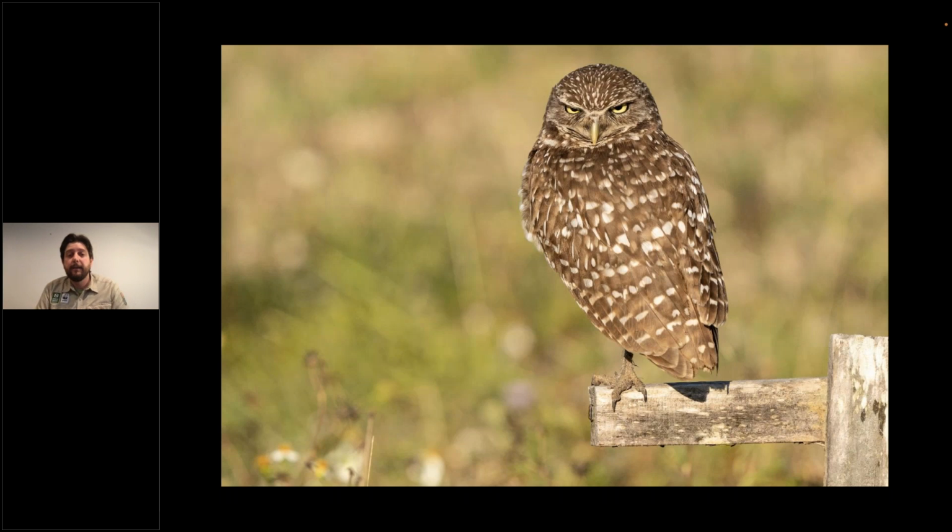But at the end of the day, a little more experience coming in means you're going to enjoy the experience even more while you're there. Great advice. Okay. How likely is it to see a spoonbill?